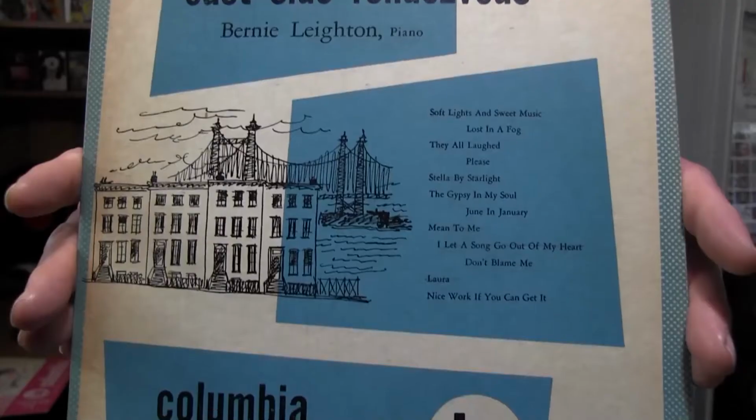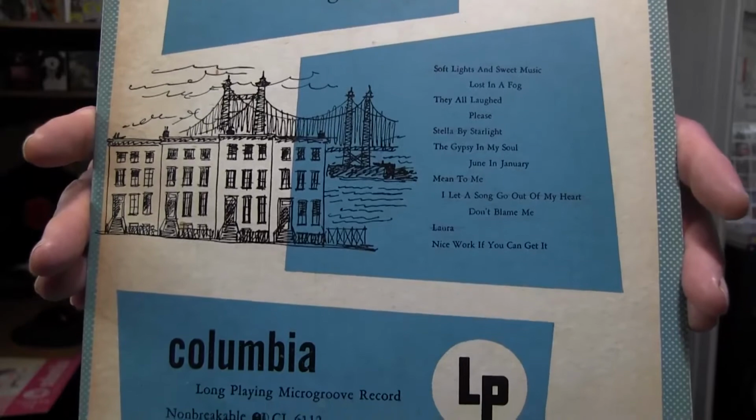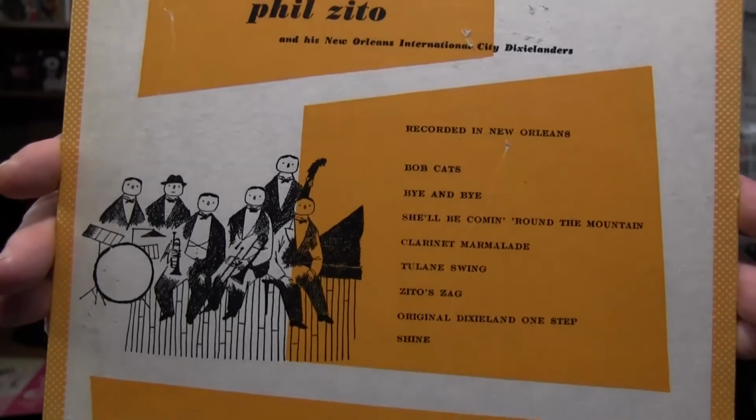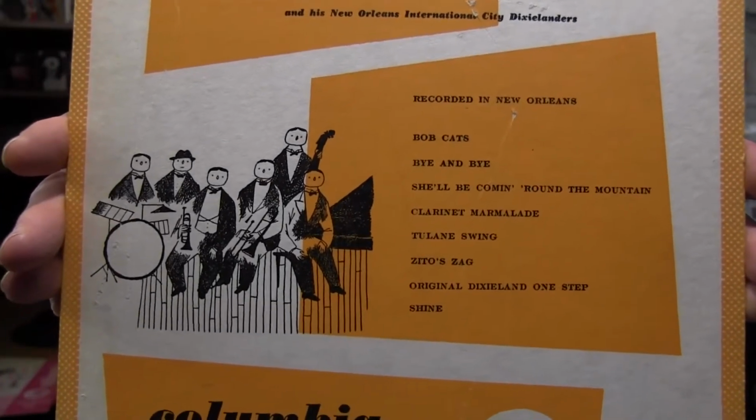These are some other Columbia Records covers. Generic, but a little different. They're starting to get a little more unique. These two have the same background. This one features a city, a New York scene, New York jazzy music there, and the Dixieland Express, Phil Zito and his New Orleans International City Dixielanders. That would likely be a characterization of Phil Zito and the guys.